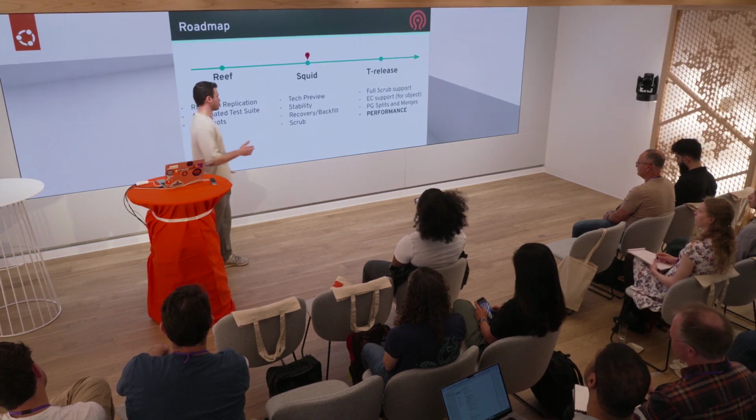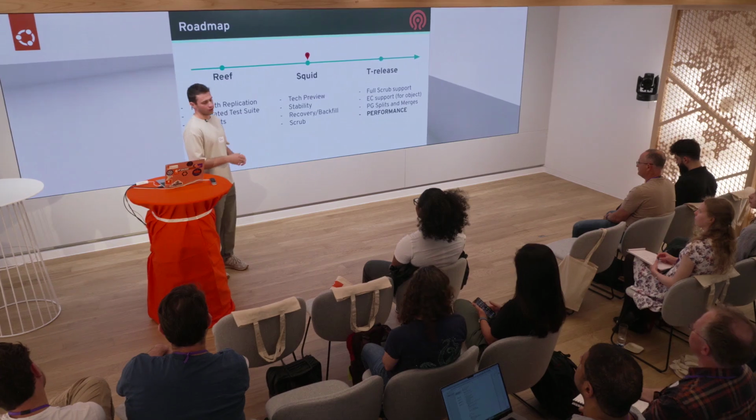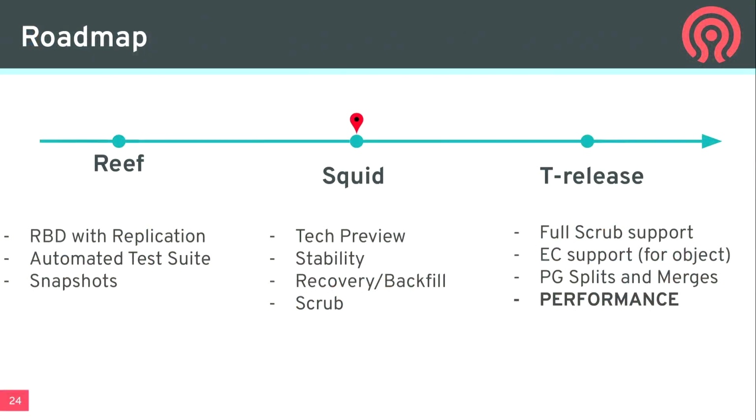So I will finish here. This is the big picture roadmap we have. For Reef, we started by supporting a basic workload, which is RBD with replication. We added the test suite and some snapshot support. For Squid, we're officially having a tech review, which is good news, yay. Stability: continuing with stability, we have recovery, backfill and scrub support. And later on, with T and more, we have full scrub support, EC support, PG, and again, performance.